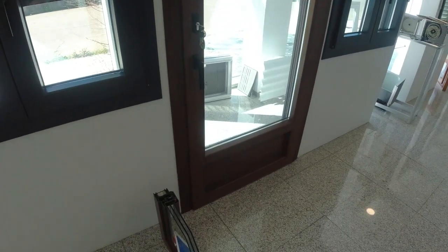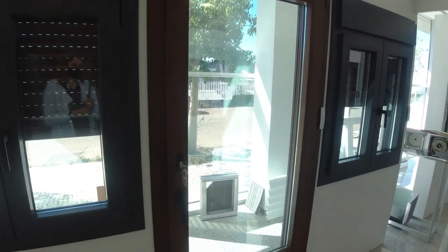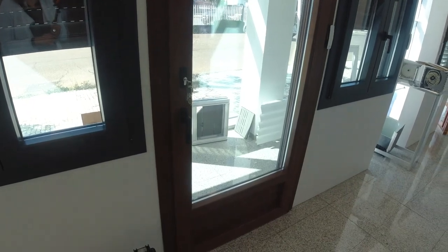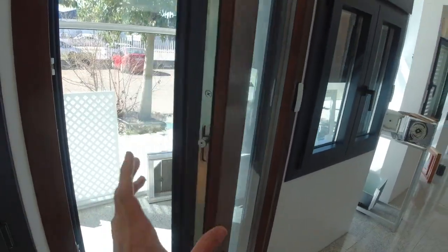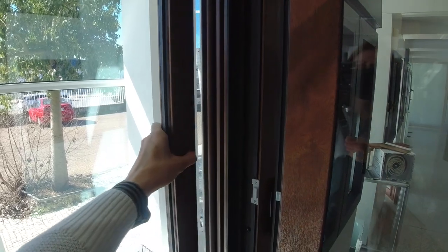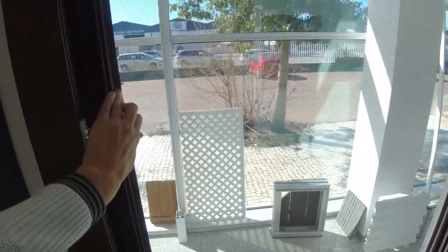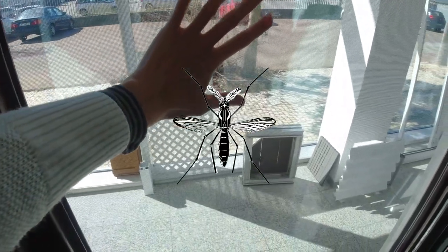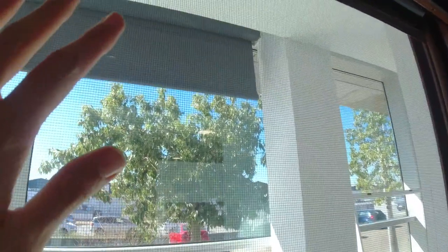I'm coming back to this door because this is probably one we are choosing to give us access to the garden. And an issue that we have where we have the house is there are a lot of mosquitoes and flies, and it's really annoying. So we wanted a solution where you can have a mosquito net, but one that you can easily use. So this one is fantastic. You just pull it. And there you go. Here you have your beautiful net. So no more mosquitoes. How awesome is this?